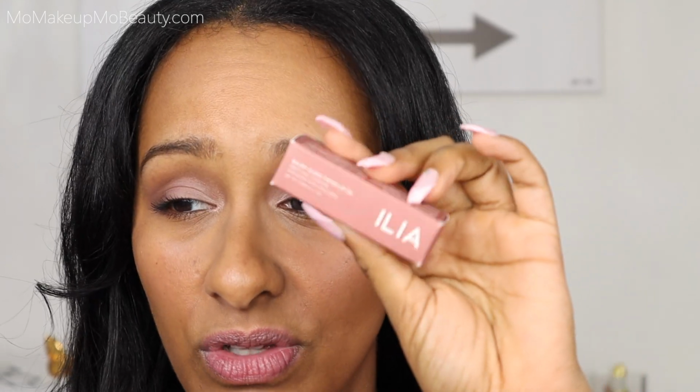I do have this little sample that I got a while ago, also from ILIA. This is the Balmy Gloss Tinted Lip Oil. Looks like that. It's a little light. So we're just going to use a little bit, and I'm actually going to just use the brush to pick it up. See, sharing it out with the brush was the way to go.